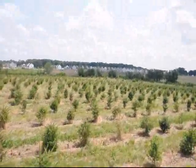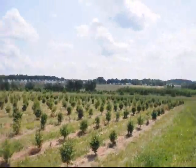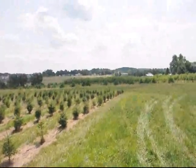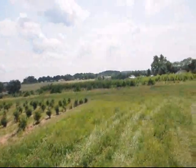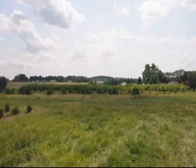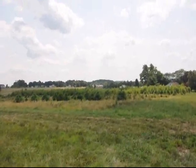This is a field of freshly planted Norway spruces. They've been in about 2 years. We usually rotate from one crop to another. Down the next field we're going to have white pine and some older Norway spruces, and then a block of river birch.